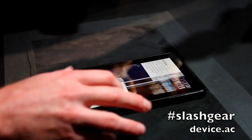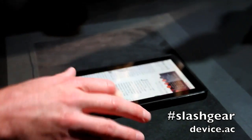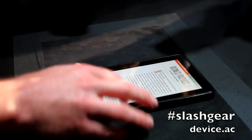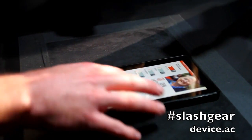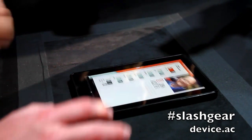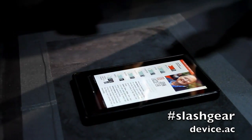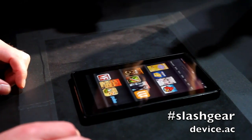I'm just going to page back here to the cover so you can get an idea of how beautiful these magazines look on the Kindle Fire. And you can see that it's got rich color, high-end design, and really close fidelity to the print magazine. I can page down if I want to. I can get interactive features, video, audio. I'm going to go home for a second.